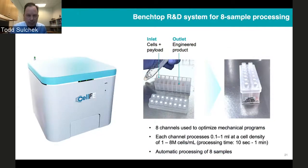This is an example of the consumable set. You can see that there are 8 wells here. Those get pressure applied. They get forced through the microfluidics channels and then pop out the other side. It's a benchtop R&D system, so it's used for basically finding the mechanical programs that are important and that work the best. And it's quite easy and quite fun to use.